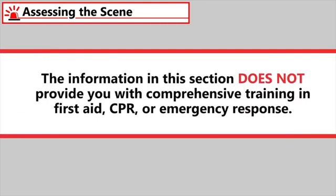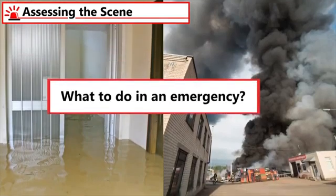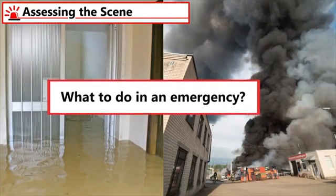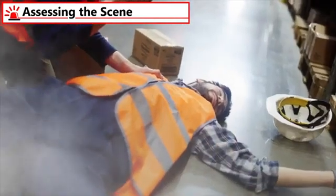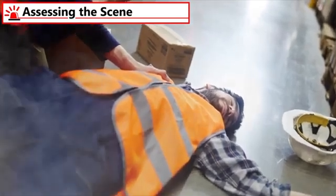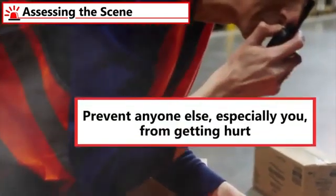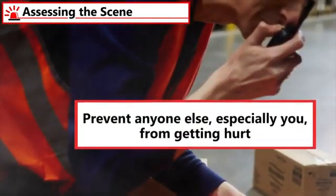The information in this section doesn't provide you with comprehensive training in first aid, CPR, or emergency response. It is intended to provide only basic awareness of what to do in an emergency. If there has been an accident or disaster that may have caused injuries, your first priority is to assess and secure the accident scene and prevent anyone else, especially you, from getting hurt.